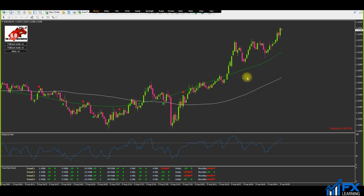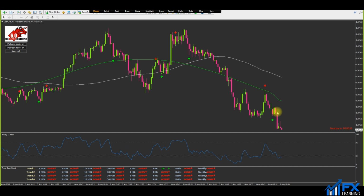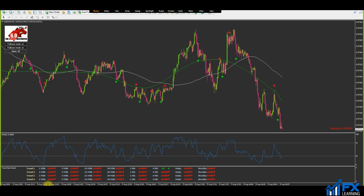EURUSD might pop. Oh my god, look at USD CHF still dropping low. Look at that. You see, the thing about trading Forex is it's not necessarily where you enter the market, it's more to do with how you manage your trades. Whether you win or lose or are profitable with Forex, it really comes down to how you manage your trades: where you set your stop loss, where you set your take profit. Do you use a trailing stop loss?